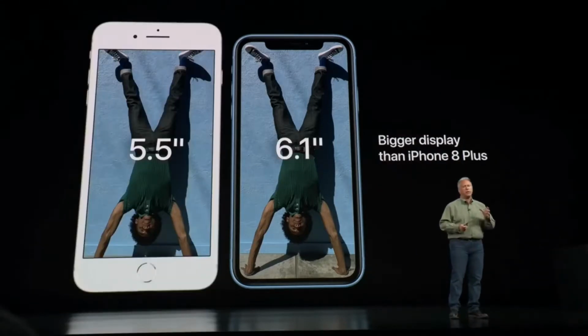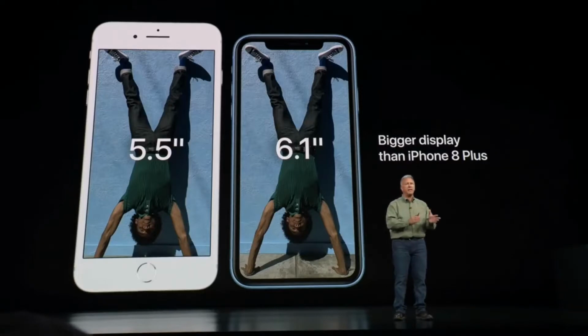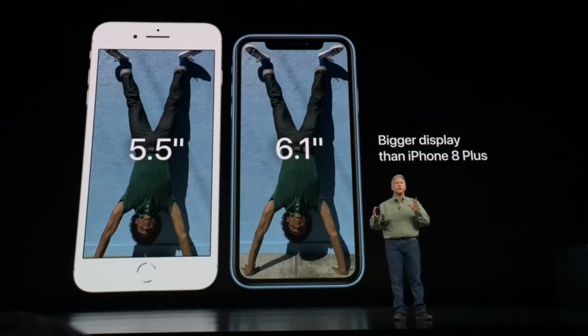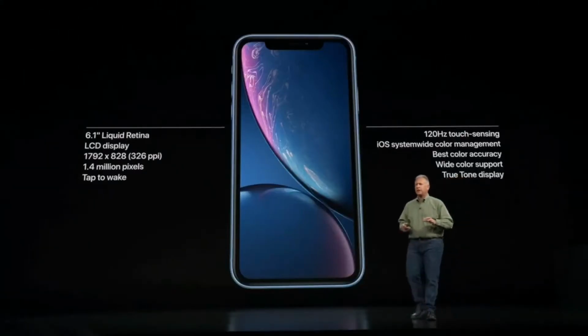Now let's talk about a smaller design. The design actually fits perfectly between the size of an 8 and an 8 Plus. So we think it's going to make a lot of customers really happy. LCD display, 1.4 million pixels. It supports tap to wake. It has that 120 hertz touch-sensitive layer, so it scrolls super fast. It has great color management, color accuracy. It is a wide color display, and it has True Tone support, so the whites look paper white in all the lights you use them.